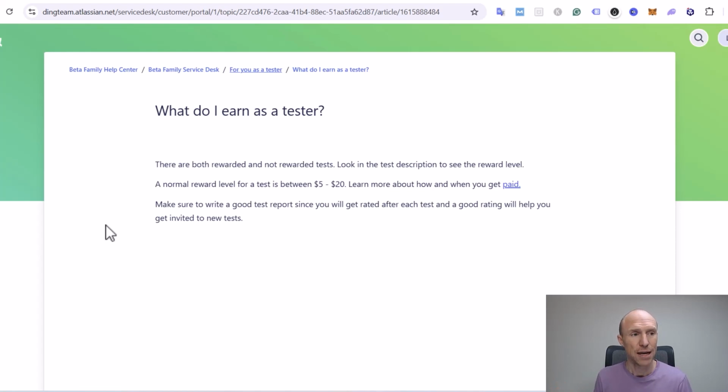But overall, what I don't like is that the payout threshold is so high, so you still need to complete several tests before you can even reach it. And when there are not more tests like that available, then it's definitely not great that they have such a high payout threshold, in my personal opinion. But if you do get one of the high paying tests, well, then it definitely can pay decently.